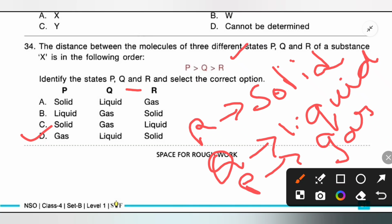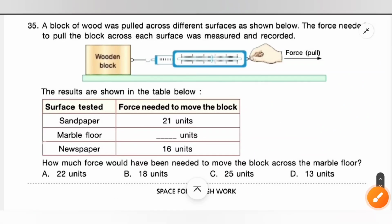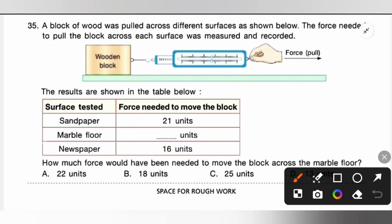Last one, 35. A block of wood was pulled across different surfaces as shown below. The force needed to pull the block across each surface was measured and recorded. The results are shown in the table below. On sandpaper the force needed to move the block is 21 units, on the marble floor we need to find it, and on newspaper it is 16 units.